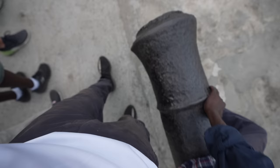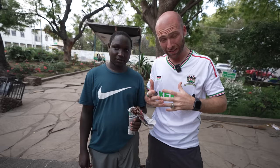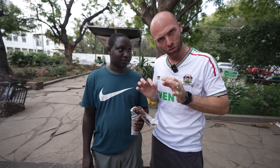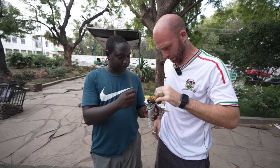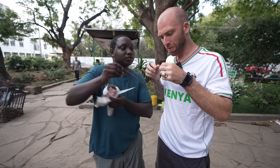Okay, so we're trying something right now called khat, which is a stimulant drug. Basically, it speeds up messages between the brain and the body. I've never tried this before. I'm only doing it for camera. I'm just gonna have a little taste. Let's do it. All right, let's do it. So take one piece, and this is how you do it. You chew the back of it, so you chew like this. Then you remove the top, you see?